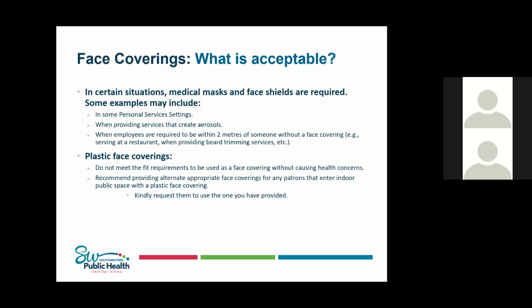It's important to note that sometimes you may also need additional precautions, so a medical mask and face shield might not be enough. This would be when you're a healthcare provider and you're providing services or care to somebody who has tested positive for COVID-19 or who has symptoms of COVID-19 and you're waiting on results. You would need to have droplet and contact precautions. So that would essentially mean that the personal protective equipment you have to wear would be a medical mask, a face shield or goggles, gloves, and a gown.